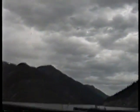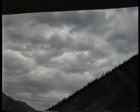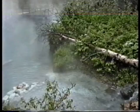Again, through this bug-spattered windshield, I'm correcting. I told Don the lake was a mile long. It's 7 miles long and 1 mile wide.